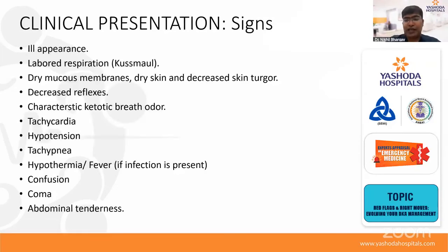Right? And next thing would be the signs. We can look at signs and we can look at symptoms. So what are the normal signs you can see? Generalized ill appearance can be there. There'll be a labored breathing pattern. This is the classic acidotic breathing, Kussmaul's breathing. And there'll be dry mucous membranes, dry skin, and the skin turgor is reduced. The reflexes are reduced. There is a characteristic ketotic breath odor. If you have ever smelled acetone, you will know what ketotic breath is like. It is similar to that.